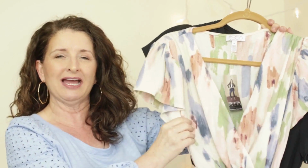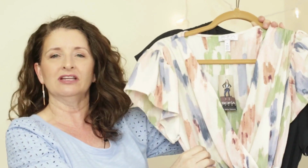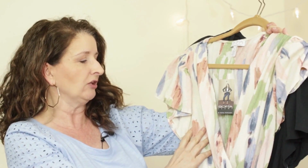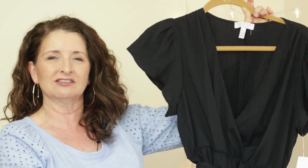I love the pattern of this one. I like that it's not a floral, it's abstract, and it has mauve and peach and green and blue in it. And then I also like the same dress in the solid black.